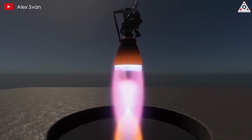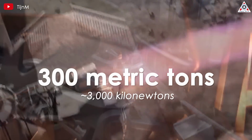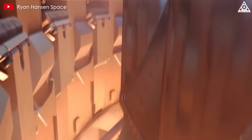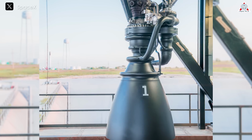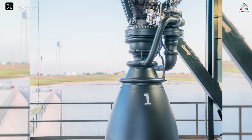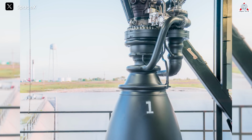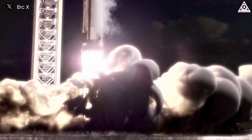It's expected to deliver over 300 metric tons, approximately 3,000 kilonewtons of thrust, with the thrust-to-weight ratio exceeding 200. Whoa! This means that for every unit of engine mass, Raptor 3 generates 200 units of thrust. Such a high thrust-to-weight ratio enhances rocket performance by providing more power without increasing engine mass.